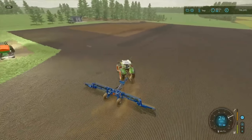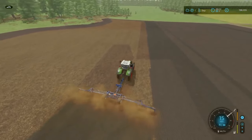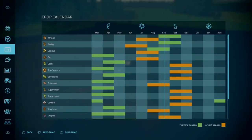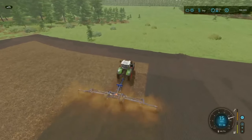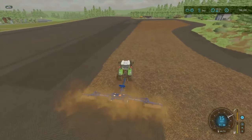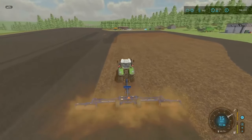And there we go, that is the seeding done, fertilizing done, and just finished off the rolling. Oof. Bit skewiff there. So yeah, that is the barley in. That is going to be ready to harvest in June of next year, so that gives us time to potentially do a flip on this, do a cheeky silage or a hay field. But whether or not we'll do that or we'll just expand this field or what, I'm not too sure yet, but regardless, this is looking good.